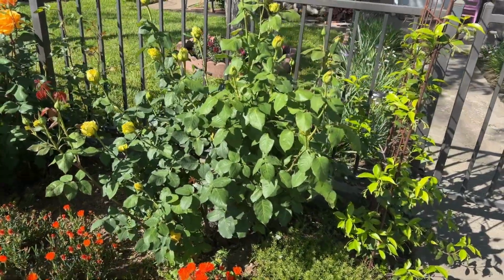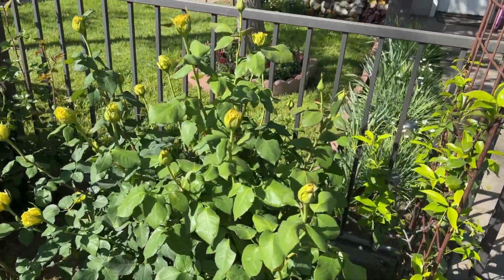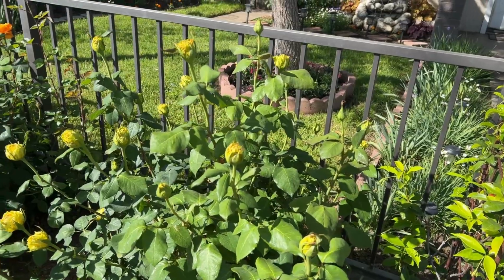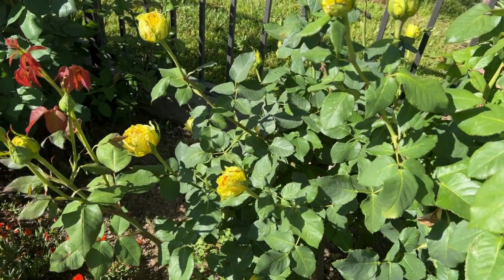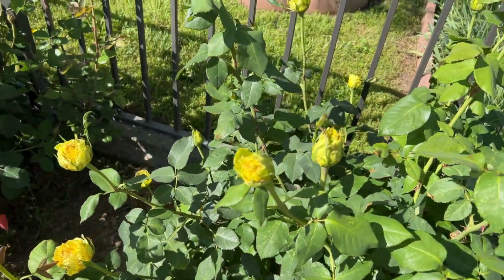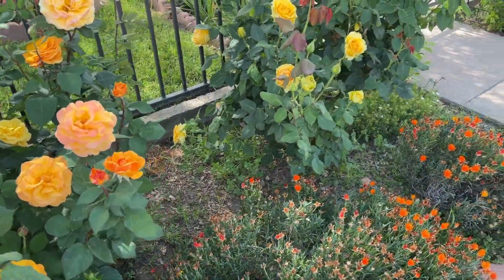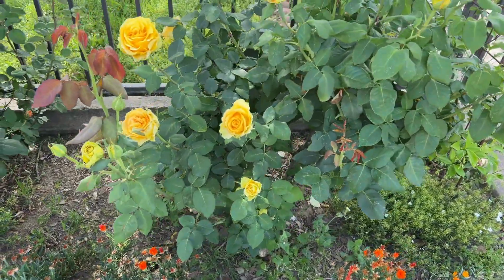My Pot of Gold hasn't quite opened up just yet, but look at all these buds. In another couple days, this is going to be beautiful. And 3 days later, the Pot of Gold roses finally opened up.